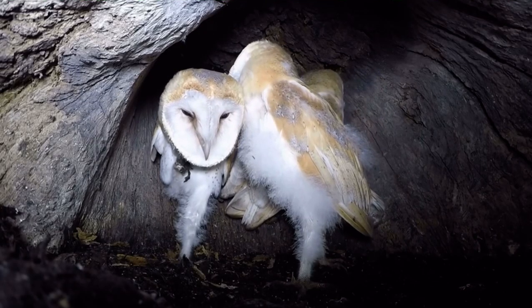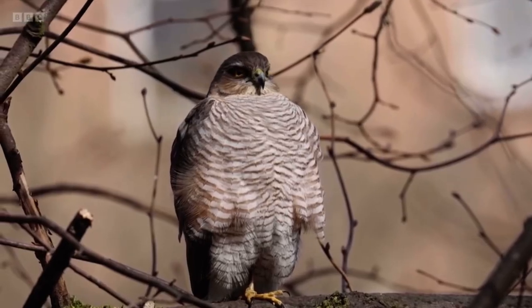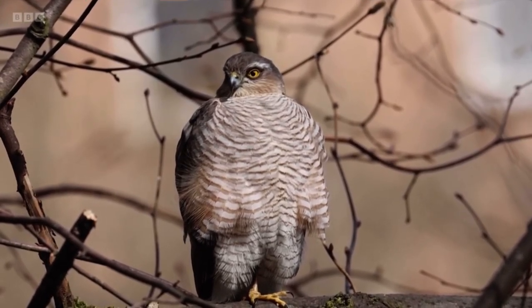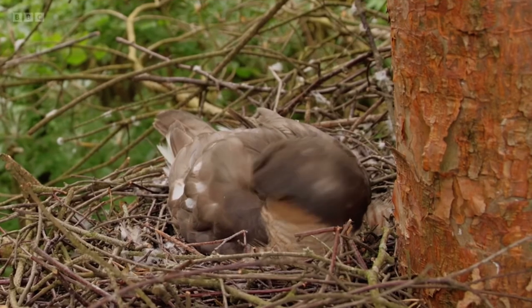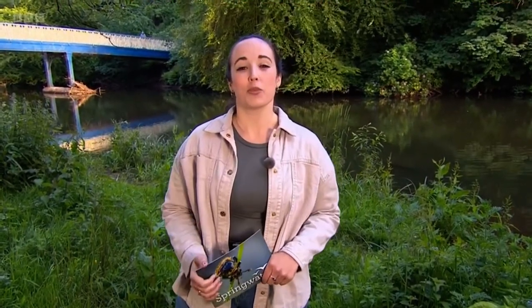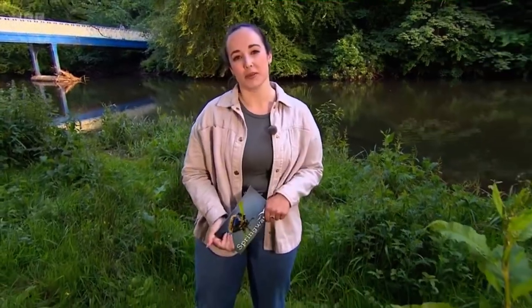And around the Botanic Gardens and the wider area of Glasgow, you've got so many different birds of prey: barn owls, sparrowhawks, kestrels, you name it. And they're so nice to see, soaring above the skies here. Now, earlier on, I went to meet up with Steven McGrath from the Scottish Raptor Study Group to learn a little bit more about kestrels in an urban environment.